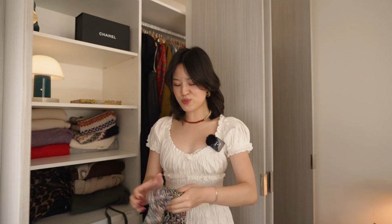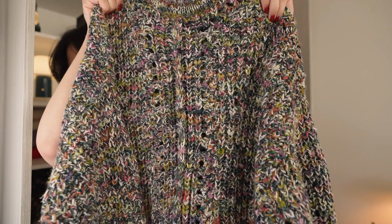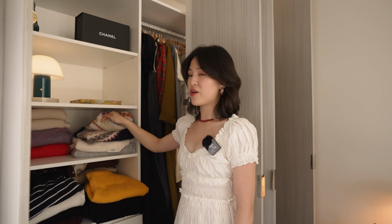This one I'm going to show you just because it's got a bit more detail to it. Lots and lots of colors, definitely quite bulky and chunky. We've got 2 of my fairer sweaters here.